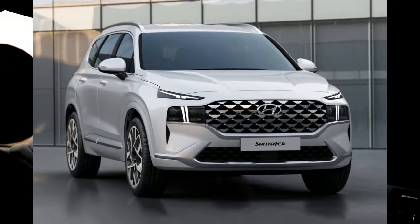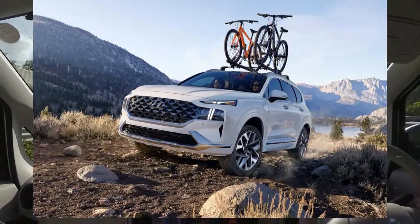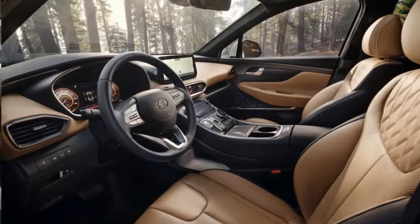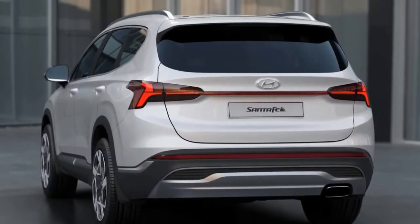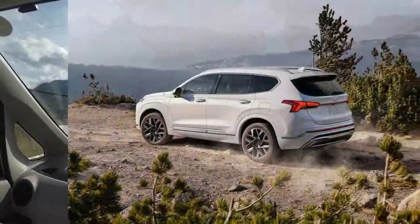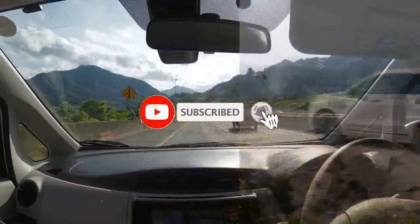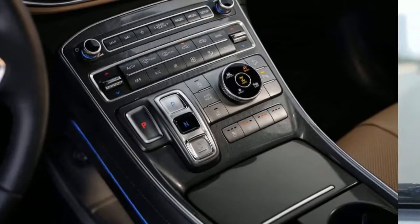The 2022 Santa Fe plug-in hybrid has a bigger battery pack than the regular Santa Fe hybrid, and that allows it to go about 30 miles on electric power alone. After that, it switches to regular gasoline and electric hybrid operation. As for the gasoline-only Santa Fe, there's a new XRT trim level that adds black exterior molding on the body, black bumper fascia, black roof rails and cross rails, and dark silver front and rear skid plates.